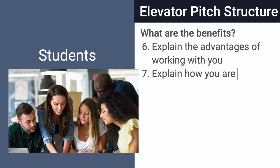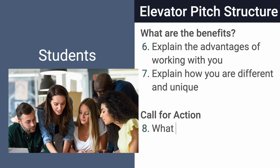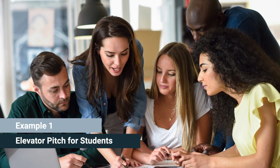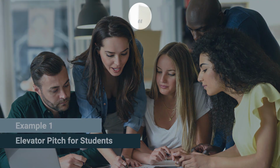Explain the advantages of working with you. Explain how you are different and unique. And then have a call for action, which is very important. What response do you want at the end of your elevator pitch? Make this happen. And here's our first example of an elevator pitch for students.